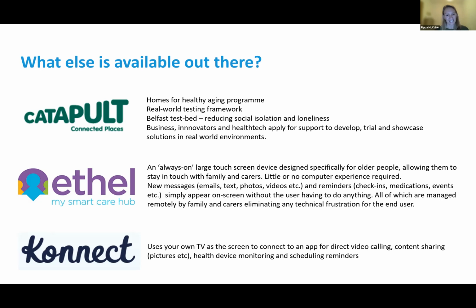But Catapult is basically a Homes for Healthy Aging program where they carry out real world testing, and the Belfast test bed that they have is aiming at reducing social isolation and loneliness. So they put out a call to industry, to lots of people out in industry, and they come to them and say, we've got this, we think it would help with social isolation and loneliness, and then Catapult connects those companies up with people that can test it for them, and then they run trials and they see how well it works. And these are all the different companies that have responded to this social isolation and loneliness call.